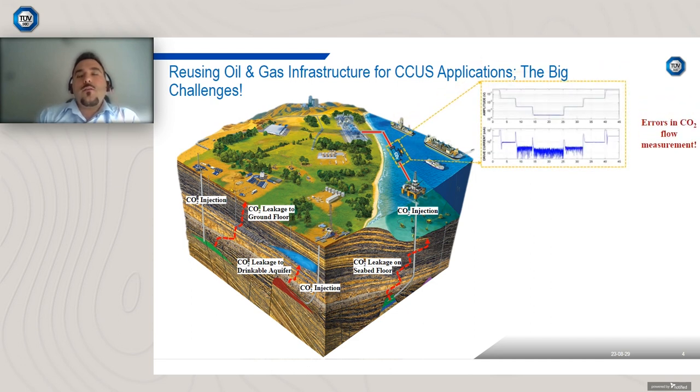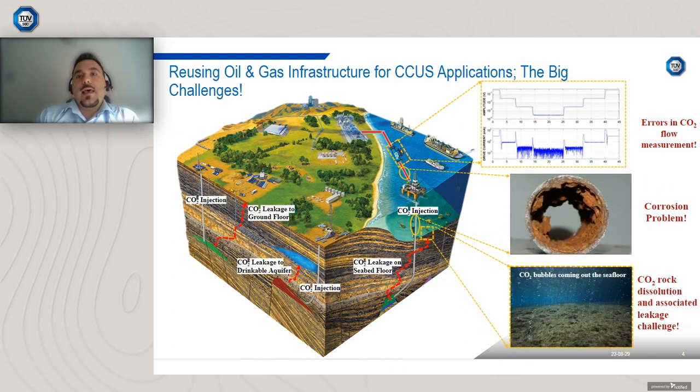Okay, as you might have heard about the energy transition strategies within the UK continental shelf to reach the net zero target by 2050, and hopefully by 2045 in Scotland, we have different strategies in this regard, and one of the key strategies is reusing and repurposing the existing oil and gas infrastructure for CCUS and hydrogen applications. However, there are some significant problems against this kind of strategy, as I mentioned in the last slide.